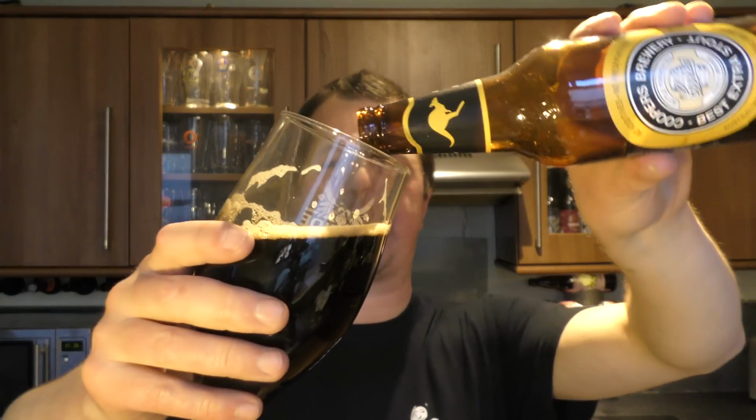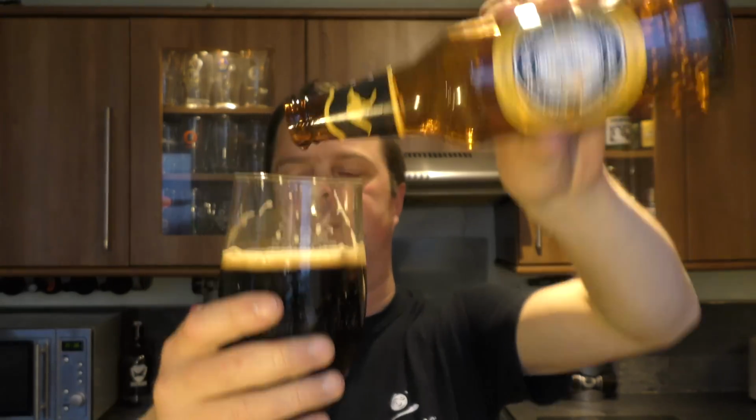Should we dive in? Cheers. Oh, wow, that is so flavoursome. Really flavoursome brew. Lots of roasted malt piling through on the back end. Lots of tobacco smoke. It's a thin to medium mouthfeel.